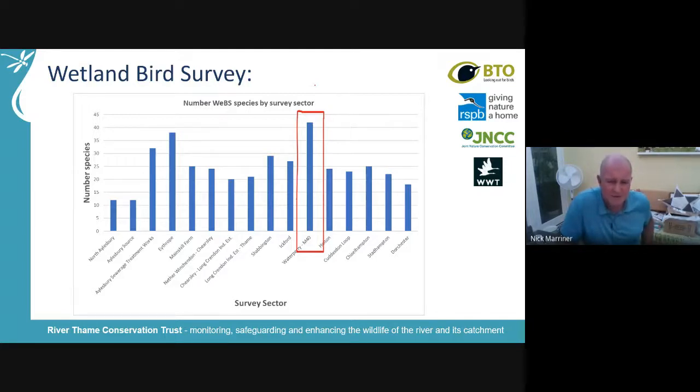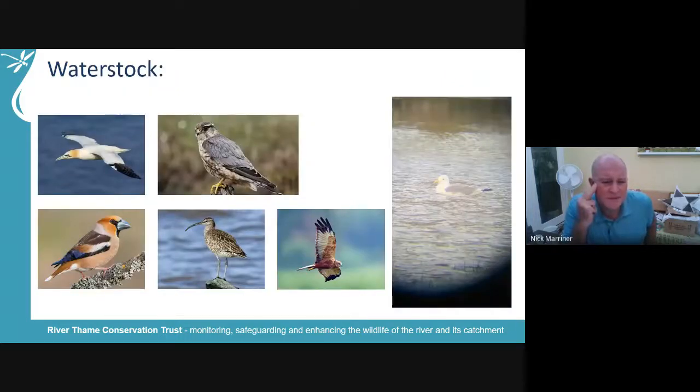So really, really kind of importance, but really homing in on Waterstock is the core area where we have the really exciting bird life. Philippa, please. Thank you.